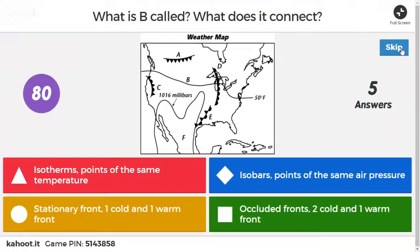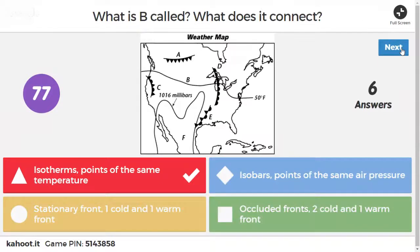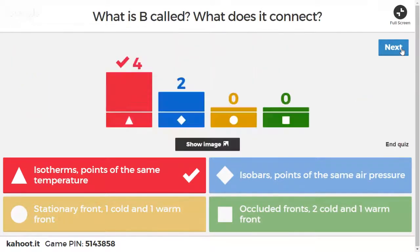All right, what is it? What is it called? What does it connect? It connects isotherms, points of the same temperature. Very good. As you see that line, it has 50 degrees on it. Okay, that's the same line. It's an isotherm. Next question.